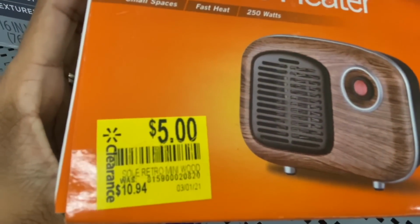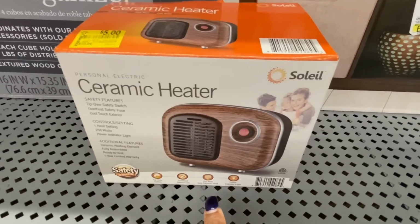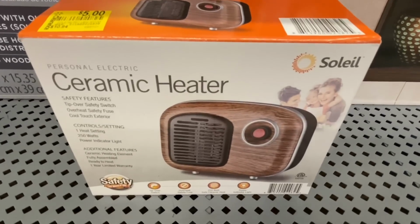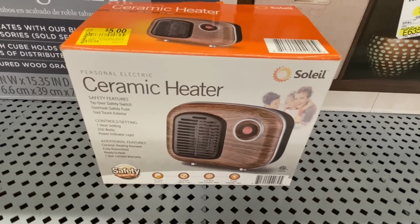All right, again, regular price, it says $10.94 down to $5. I'm pretty sure if you wait maybe a few days, this might go down to $2.50. But I'm gonna go ahead and get one and see how it works. But if you guys need a small ceramic heater, this one is on sale at Walmart for only $5.